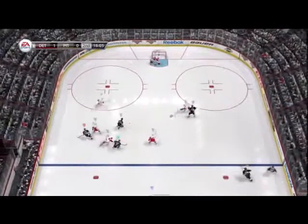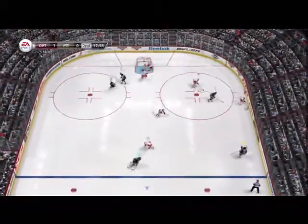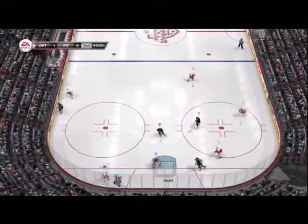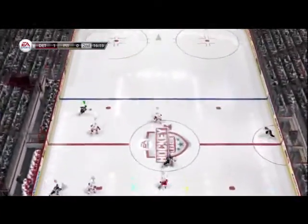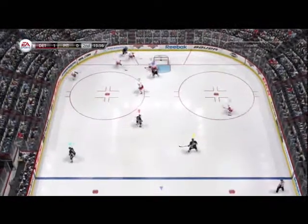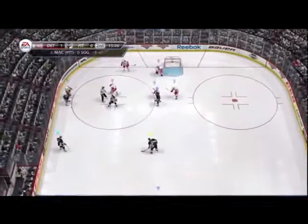Nice body check on the charge. 3-on-2. Controls that one. Good wing pass right there. Flips that into the other side. Breaks up the play in his own end. Howard's effort to freeze the puck is a good one. He's got it, and we'll get a whistle and a draw.